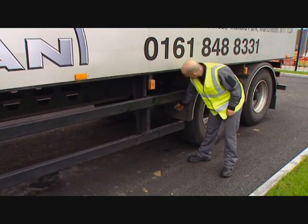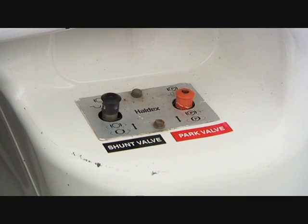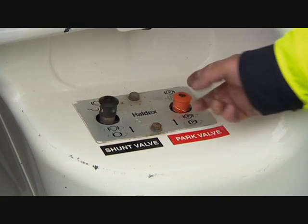When we're looking at bodywork and running gear and things like that, it's exactly the same process. But bear in mind with a trailer, there may be an additional parking device that might take the form of a ratchet cable or even a push-pull button device that will be mounted on a plate on the trailer somewhere.